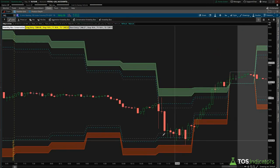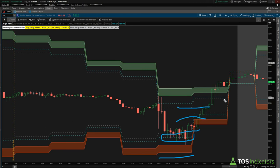We have ample time to get in. Almost the entire hour, actually, we had opportunities to get in. Our stop is outside of the volatility box. Our first target is 25 or 27 points, and our second target is 46 points. Both targets are hit, and we have our second entry to go short into the close.